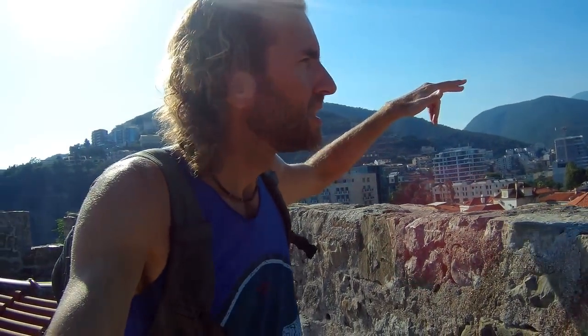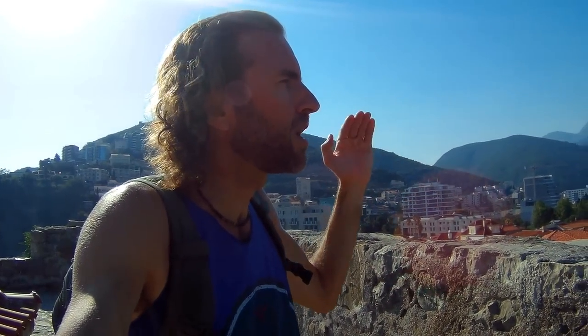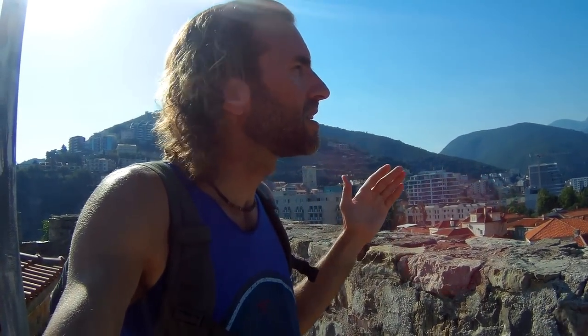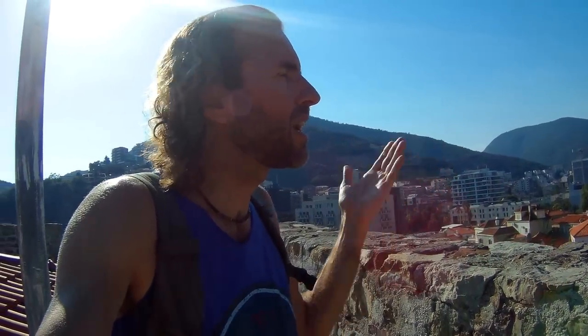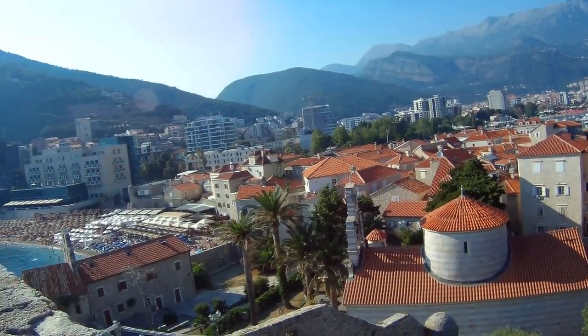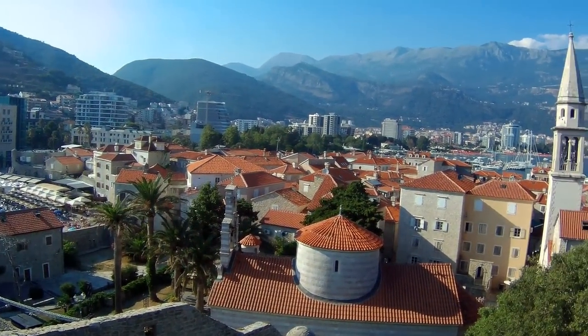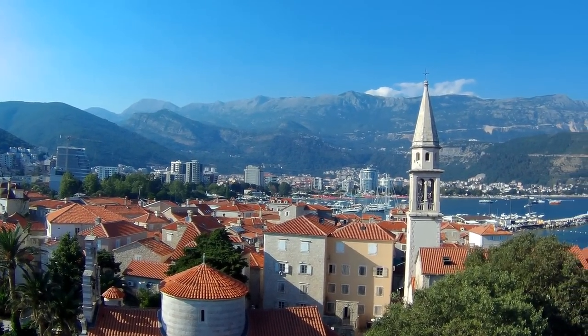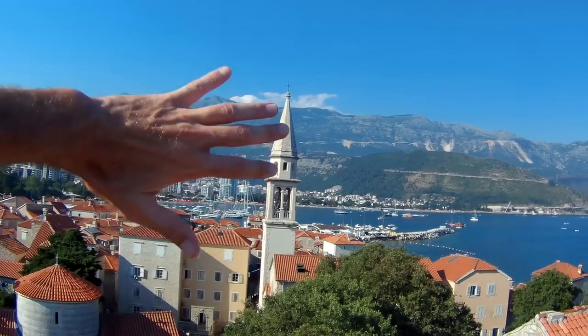I've been here two nights, and then tonight is my last night, and then tomorrow I will either go south along the coast or inland. I haven't even decided yet, but south of here is Albania, and it is not very far. The coast of Montenegro is fairly short. You can do it in like a couple of hours. And as you can see, it is mountainous. The mountains just keep on going back that way, I think.